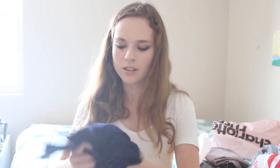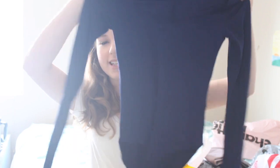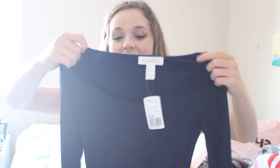And then I also found this bodysuit, and it's this really pretty dark blue color. It's like a royal blue, and I'm in love with this color, and it's just super comfy, and I'm really excited to wear this with a black skirt. I can also wear it with high-waisted jeans and stuff, so I'm pretty excited about this, as I've said.